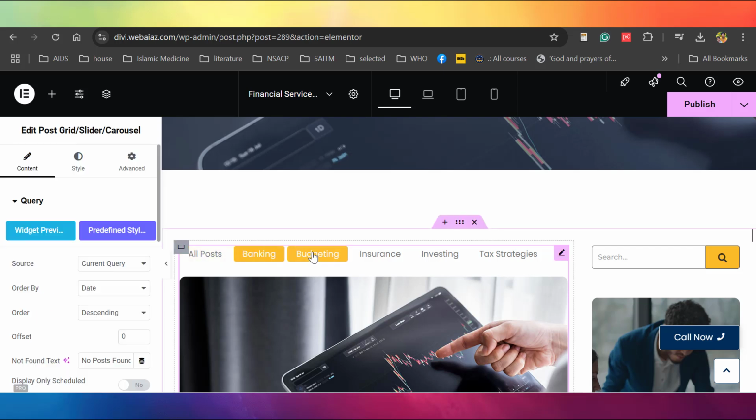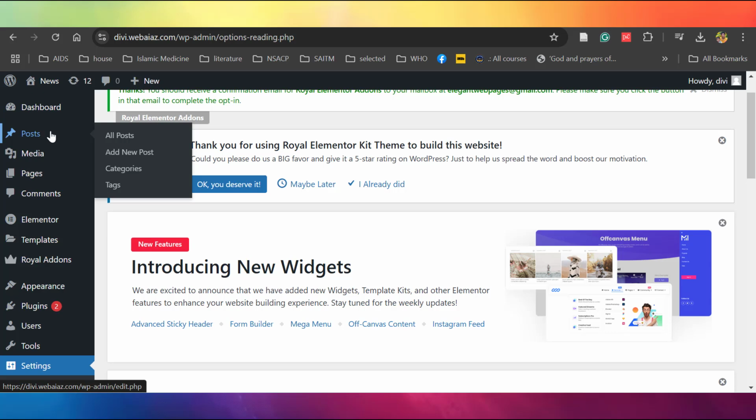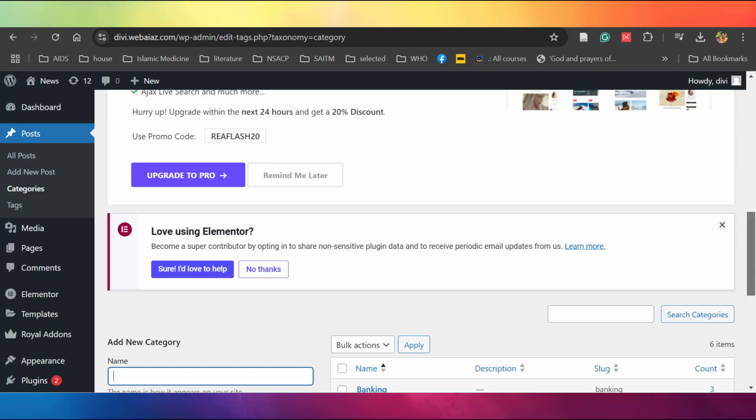These are the post categories. Categorically, it will display the posts. If you want to change the post categories and change the post to a different category, you can go to the WordPress dashboard and go to posts. Here you can click categories. Here you can see the categories. You can edit the number of categories. If you don't have any post in a particular category, that category will not be displayed.